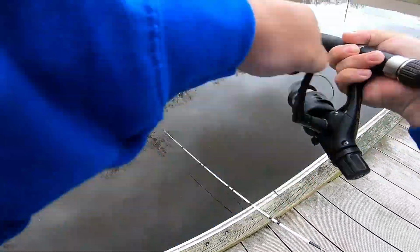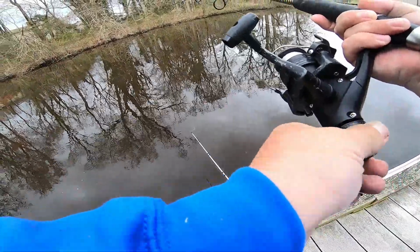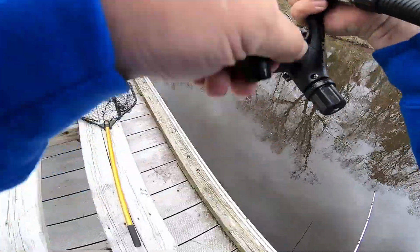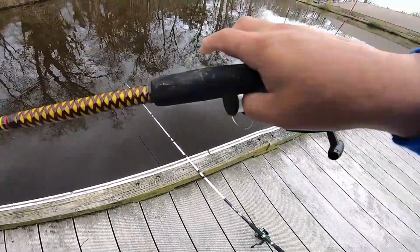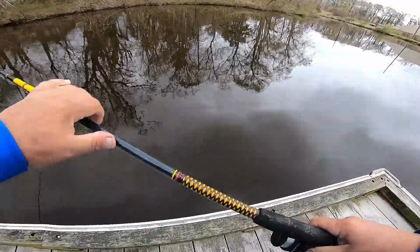I think we got one on, guys. I think we got one on. I'm gonna tighten up the drag a little bit. That fish might have gone up under the stick there, guys. I think. Yeah, he got me up under the stick, guys. Yep. See that? He swam up under that structure. Yep. There goes that line.